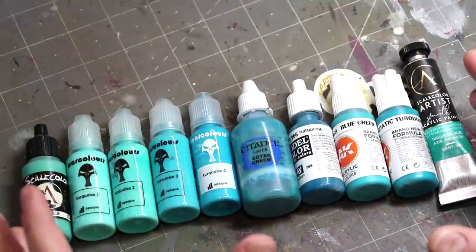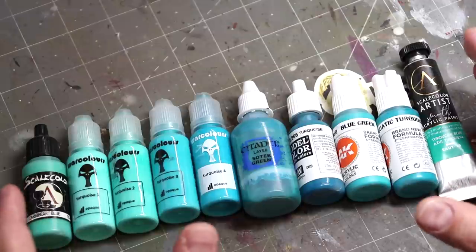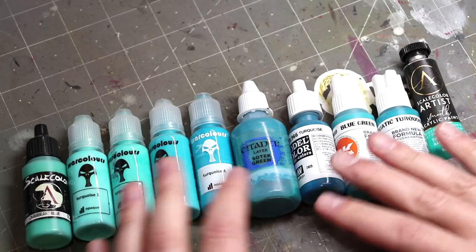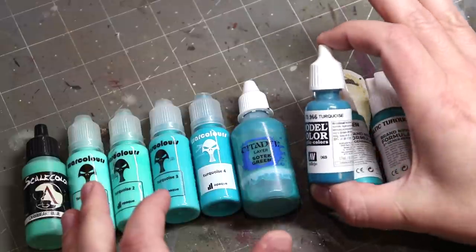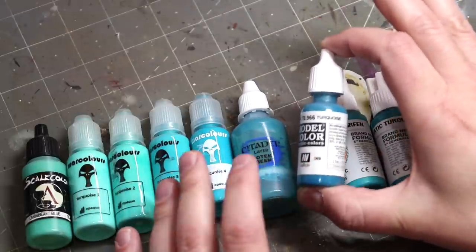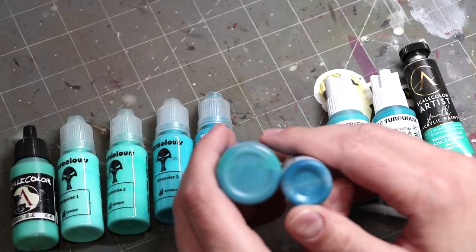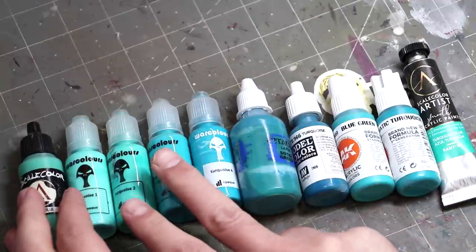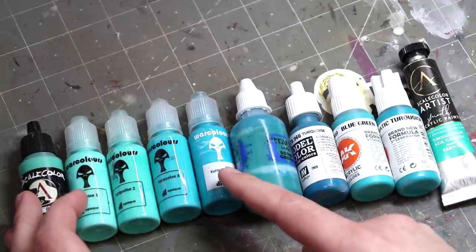All right, let's talk about teal and turquoise. So, first things first. Turquoise and teal, as they're often labeled on paint bottles, are reversed. For example, this says turquoise right here, but it's not. This is actually closer to teal. Both of these are probably closer to what actually teal is. Turquoise is actually properly more in this range up here, although there is a wide range of turquoise colors.